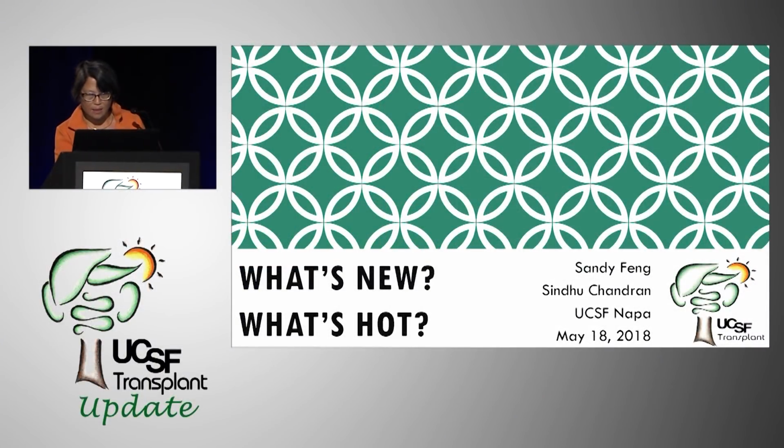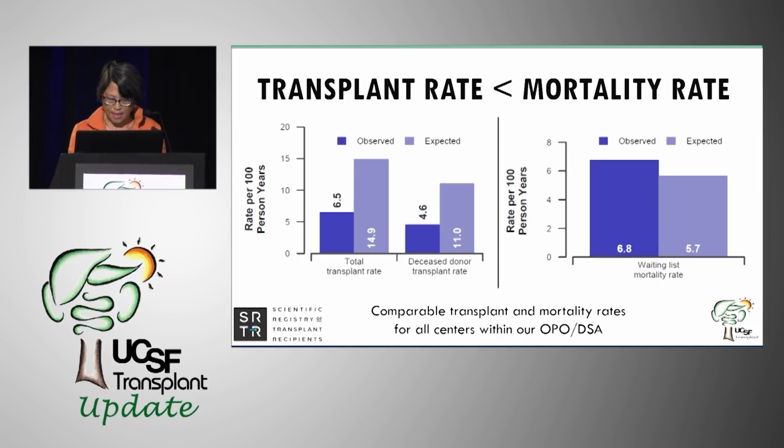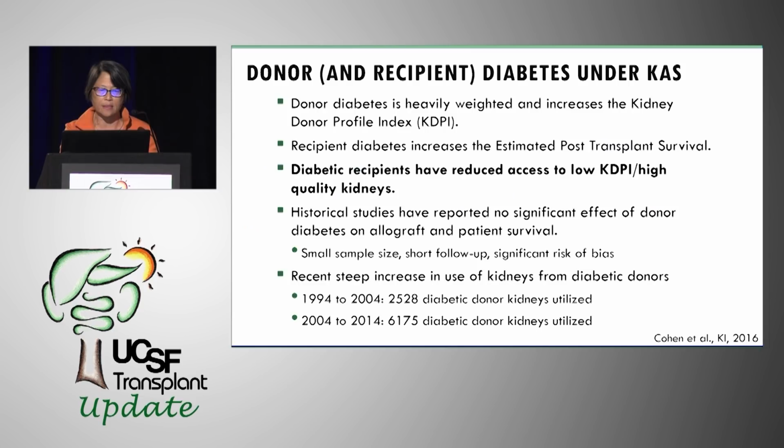So what's new and what's hot? I think this looks reasonable. Okay. So this is just a very sobering way to say that we need to really be aggressive to do transplants. Basically, at UCSF, the transplant rate is less than the mortality rate. So your patients are more likely to die than to get a transplant. So that means that anything that looks like a kidney, that smells like a kidney, that might reasonably work like a kidney, is probably one that needs to be seriously considered on an individual basis.